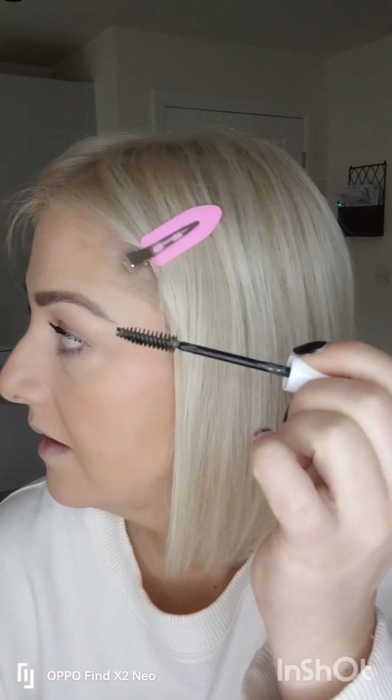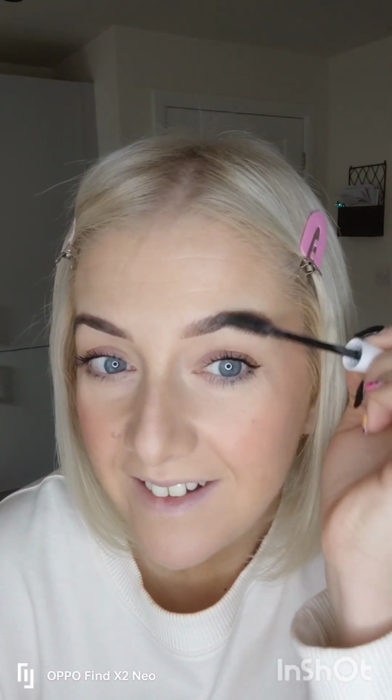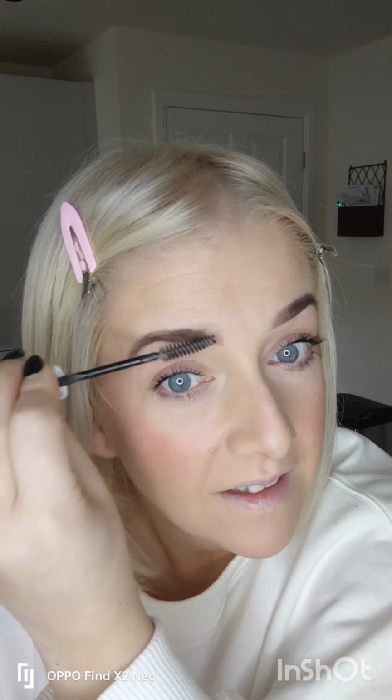Ta-da! So once I've done that, I'm just going to go in with the NYX Control Freak brow gel, just a clear brow gel. And I'm just going to run this through them just to keep them in place. Just like that. Really subtle, just nice full brows.